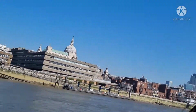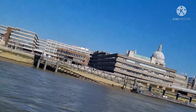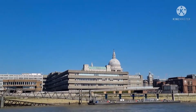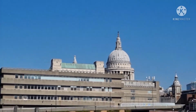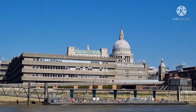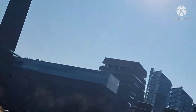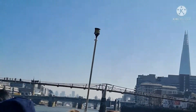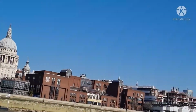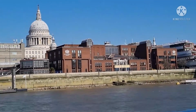You do get lovely views on our left of the large dome and golden cross of St Paul's Cathedral, designed by Sir Christopher Wren and said to have been his masterpiece. Now it took Wren 35 years to complete, and that was in 1710. The red brick building to our left, as you can see, this is the new City of London School for Boys.